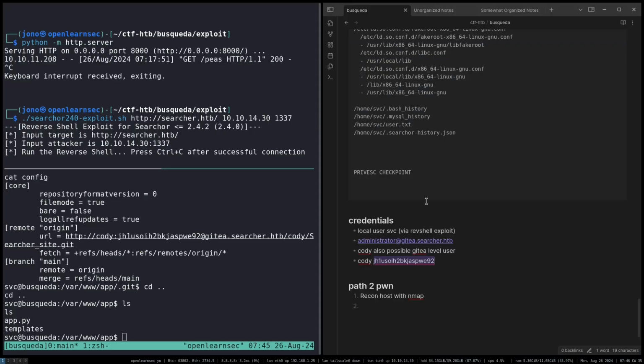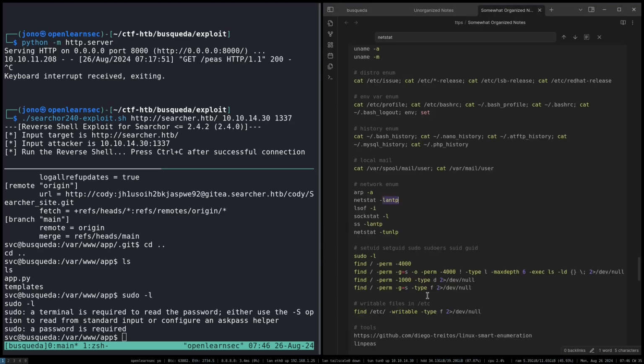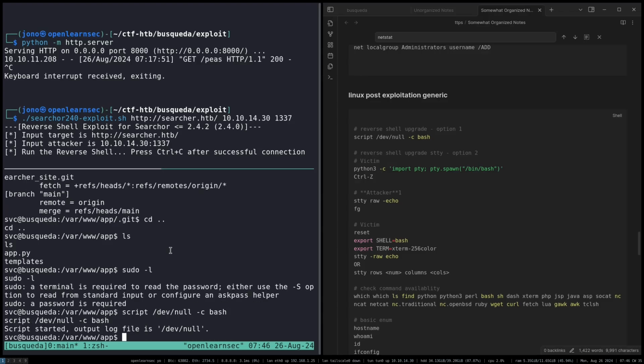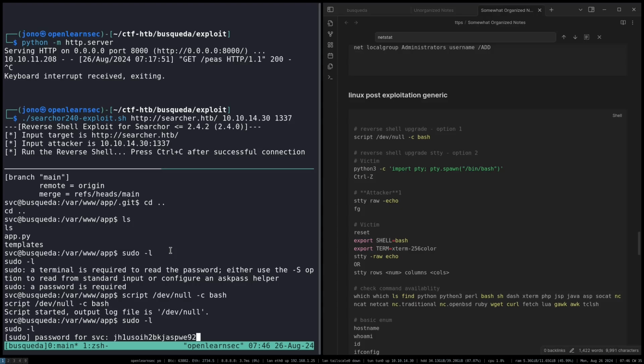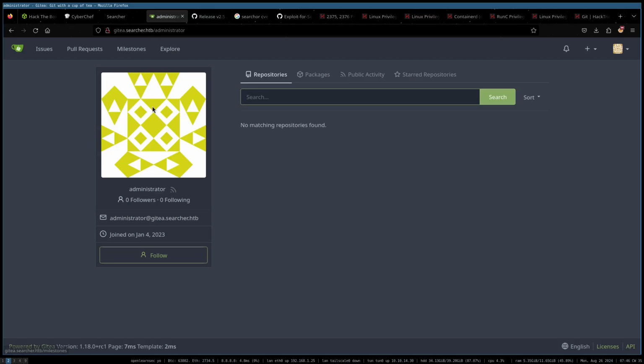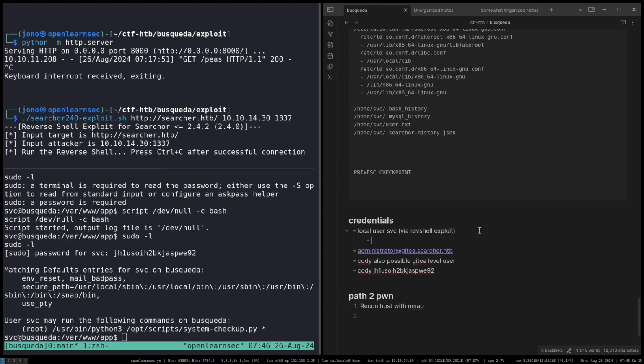So what can we do? Oh, maybe the svc service account uses this password. The same as his Gitea password. sudo -l. Ah, yes. Cody, glorious. So Cody uses the same password for the svc service account. Same password as Cody's Gitea user is down here.